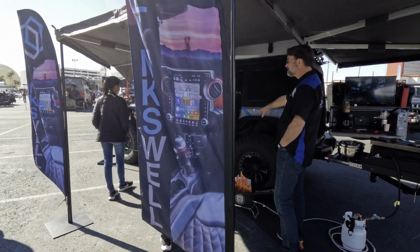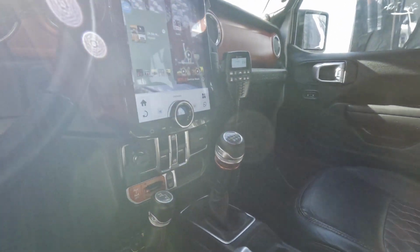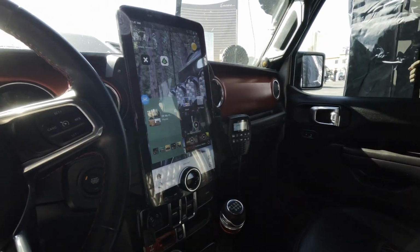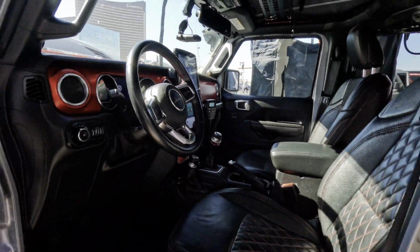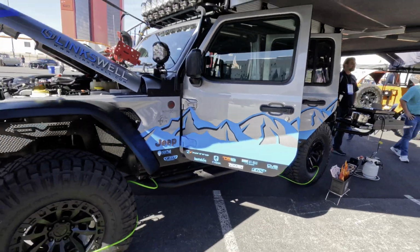And this is the new Lynxwell XL radio. Pretty cool. My only complaint on it is I just can't get used to it sticking up over top of the dash. I have their new Gen 5 about to go in my Gladiator, and I'm pretty excited about it.